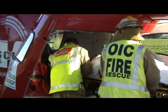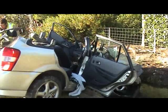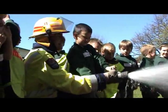Scene of another nasty accident. Single driver tonight lost control of the vehicle by the looks of it and has crashed into the race. We've had to cut him out of the vehicle. This one. Pull that back. Not hard.